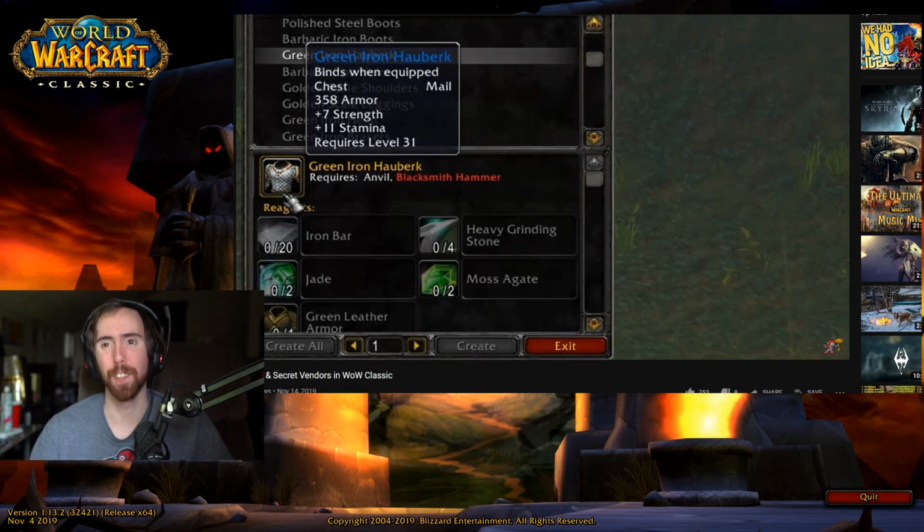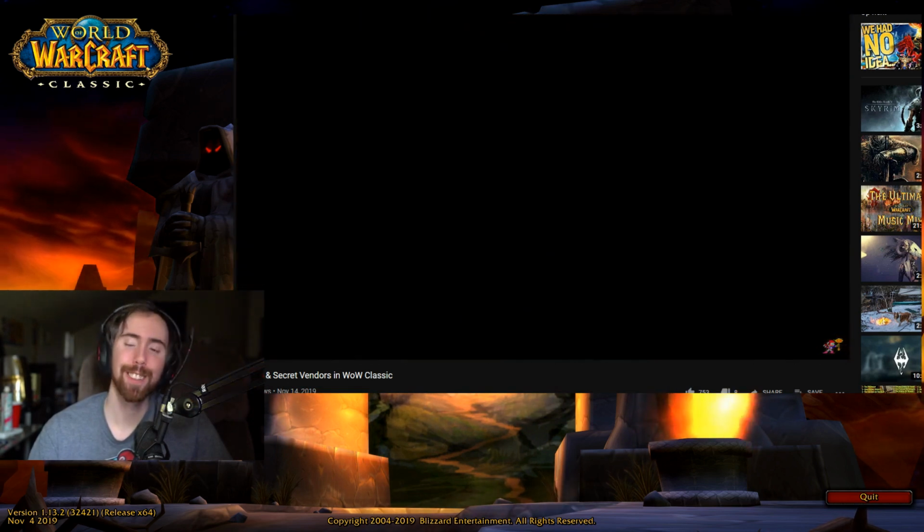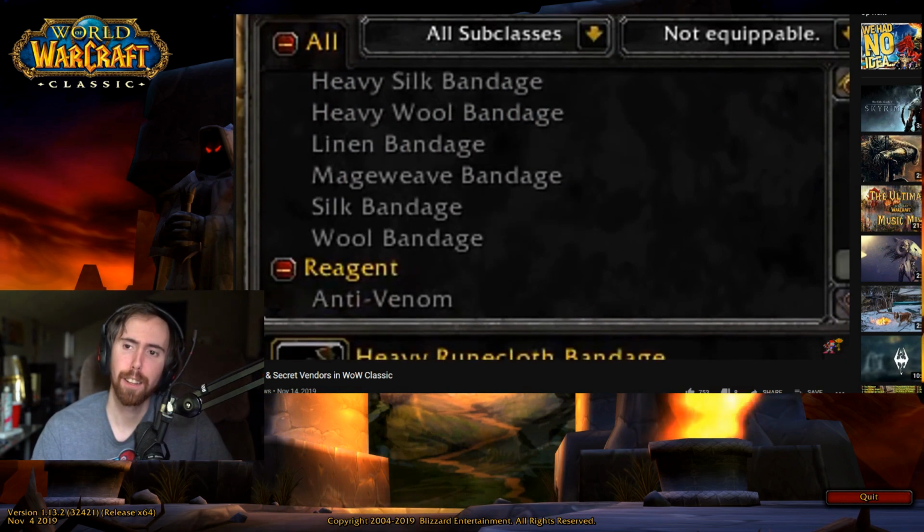I had that on the auction house back in vanilla WoW, especially since he's rather out of the way. And not a lot of people know about him. Asmongold. Walking around with that leveler's chest piece, dude, also I felt so good.